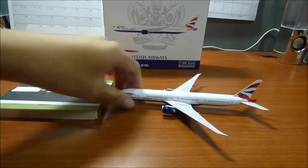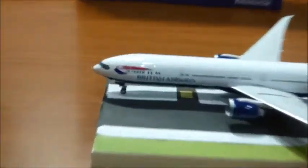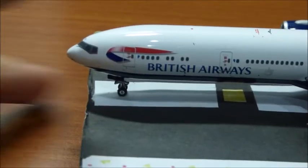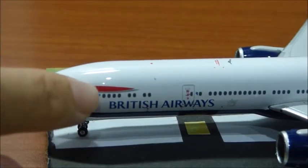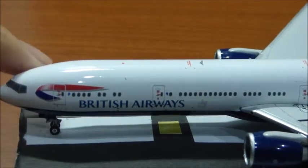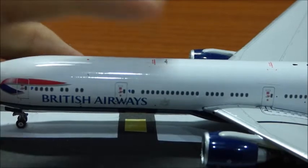Now put it on this thing. We will start with, wait, hold up, let me see. Yeah, this side. So here we got the cockpit windows, British Airways logo, L1 boarding door, the One World logo right there, a very small one there. The registration under the nose gear, part of the registration, British Airways L2, and the One World logo right there. And then some type of logo thingy beside that.